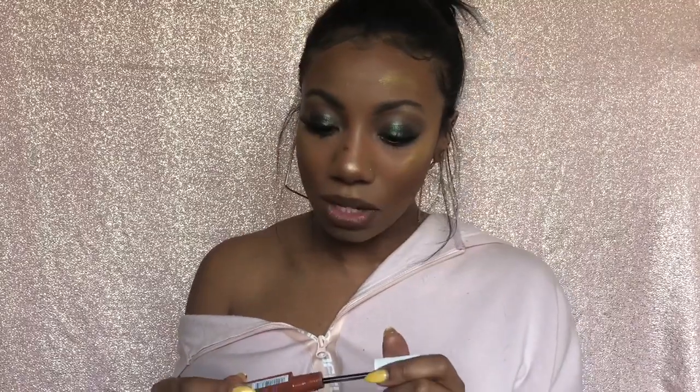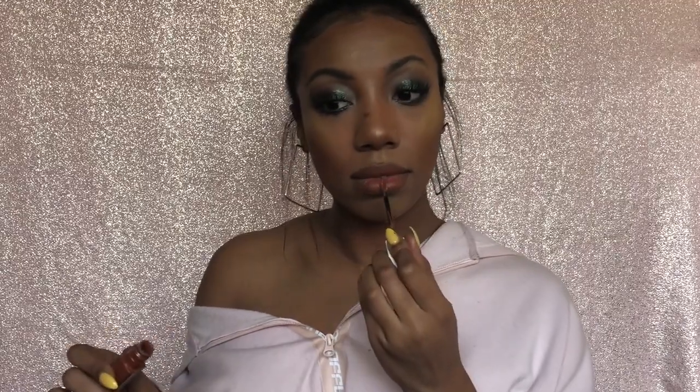All right, guys, for lip color, I'm using the Maybelline Superstay Matte Ink, and this is in the shade Fighter. And I'm not sure how this is gonna look with this eye. I'm actually not too sure if these colors really match, but there's no turning back now, so. I don't even think this lip color is gonna match.